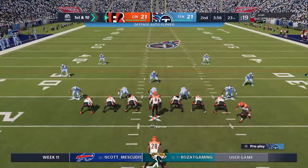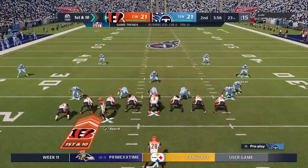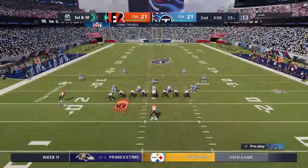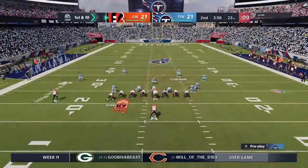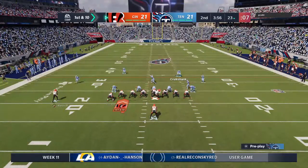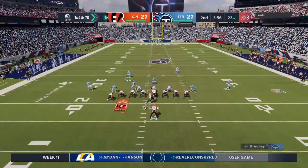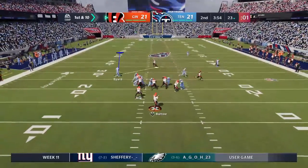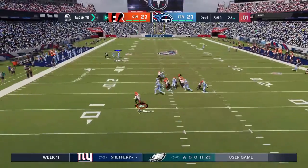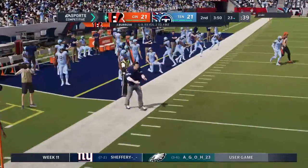The Bengals drive about to get going. They'll need to regroup after the costly interception last time. It led to a tying touchdown. 21 all is where we stand, and they've got it first and 10. Trying to shake off the interception from the last drive. He'll look to throw. Dancing to his left. And this is going to be incomplete.